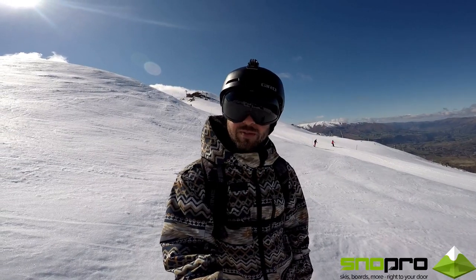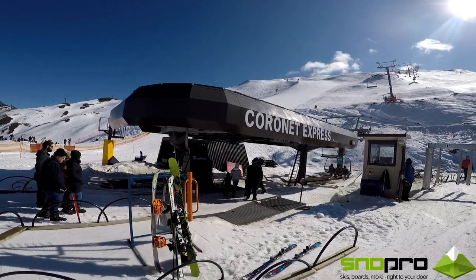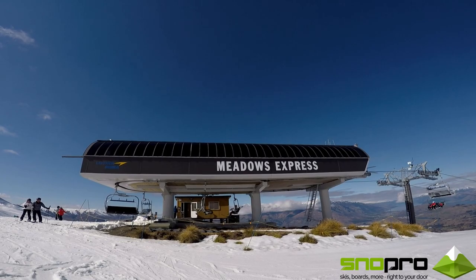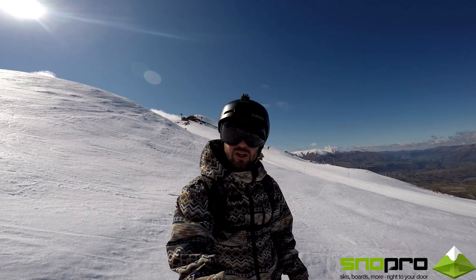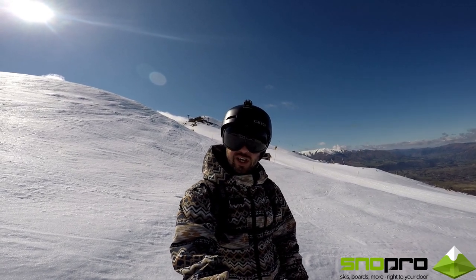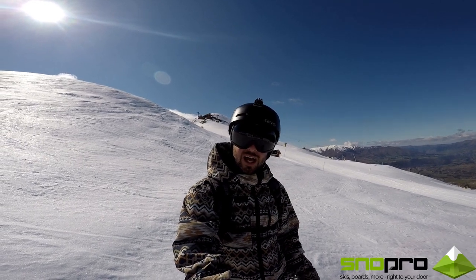You've got Coronet Express, which whips you up right from the base building, straight up high, right to the heart of the resort. Then you've got Meadows, which is another one that runs from the base building, great for beginners. Plus you've got Green Gates, which is where we started the day. You can jump straight on the lift there, go and explore the tighter twisting runs over there, slowly make your way across the resort, over to Heidi's Hut and the tea bar.